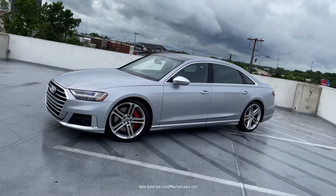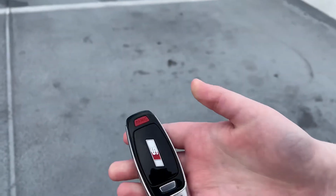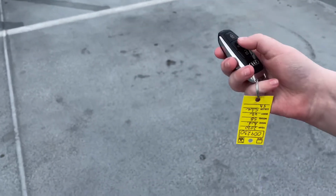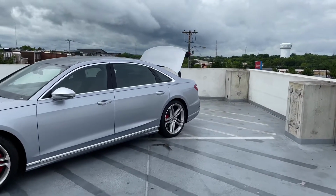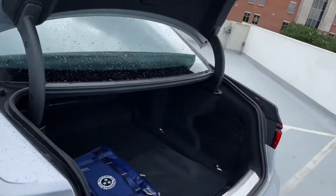But we want to get started on this ride. So let's take a first look at the key. Let me see this key, young man. We'll flip it over for us. So it does have the nice S moniker because it is the S car. And then we're going to start where we normally start, which is in the rear. The trunk opened the first time, which is not as it always happens. This is the 2020 S8.